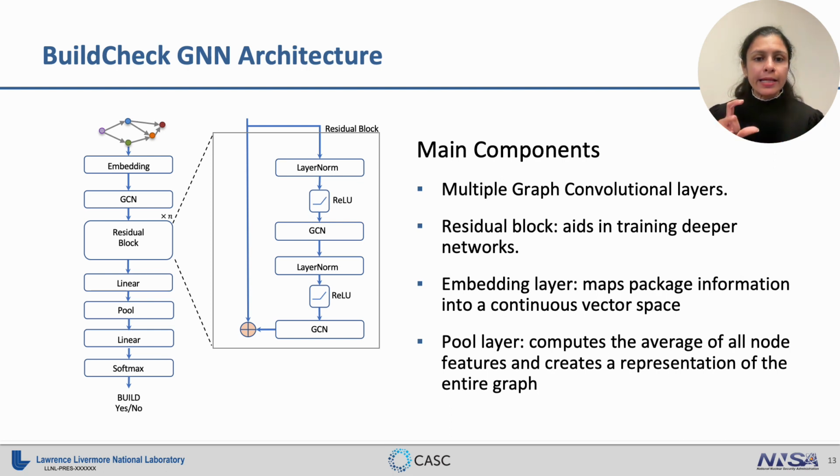The embedding layer is the one that maps the package information into an intermediate representation in a continuous vector space. This is a learned representation. And the pool layer computes the average of all the node features to create a representation for the entire graph. Finally, this is passed through a linear layer and a softmax function to yield a probability value between the two outcomes, build failure or success.